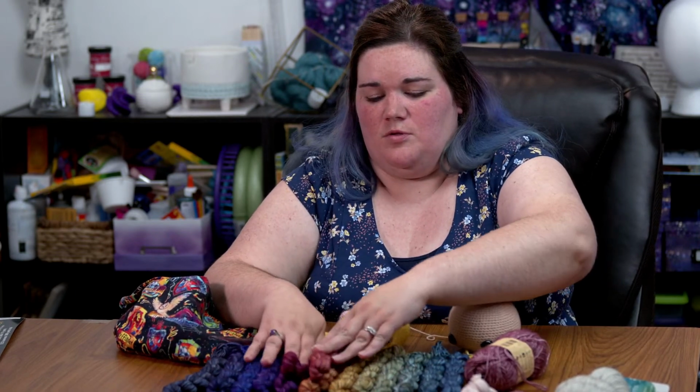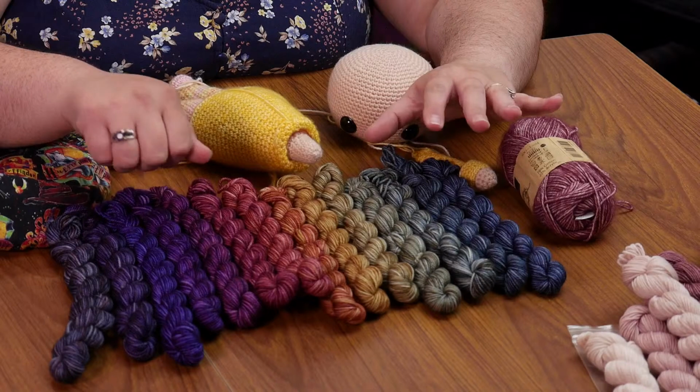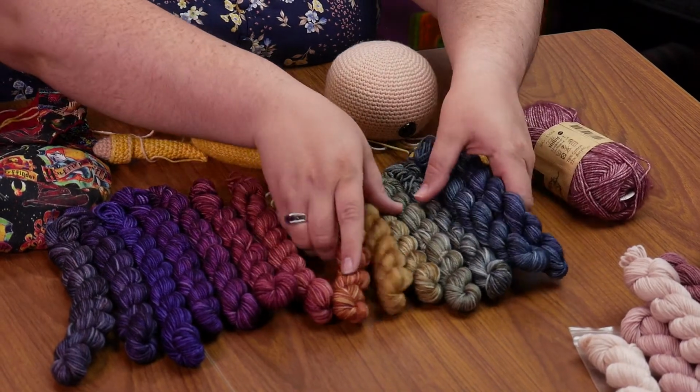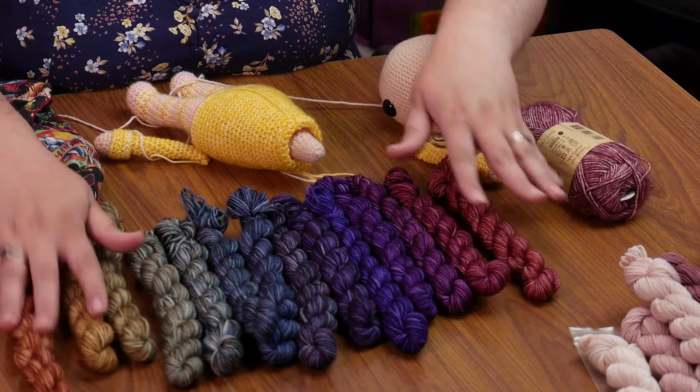I kind of like where it is right now with the blue on one end and the purple on the other. I don't know if this is where I left it. Oop, squeezed it too tight. I kind of left it in this order, and this looks cool, but it's got blues on both ends, so I don't know if I like that. It's hard to get away from having the same color on two ends, because it is that sort of infinity.